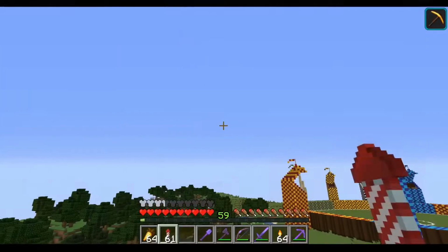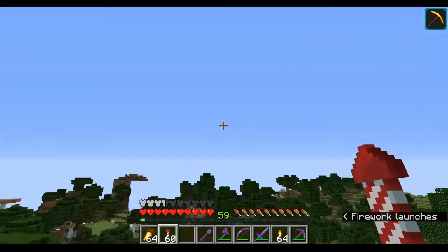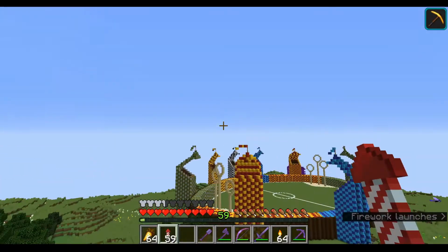Oh, there's a beacon here. Oh, my word. Can't be. Oh, that's a spoiler. That's a spoiler. I can't show that. I have an idea what it is. Oh, I know what it is too.